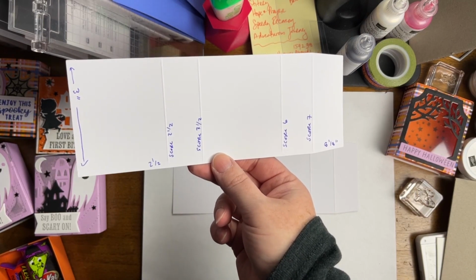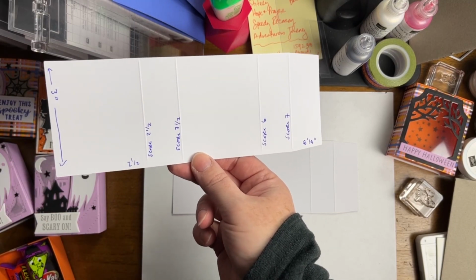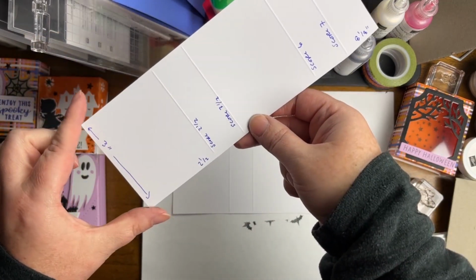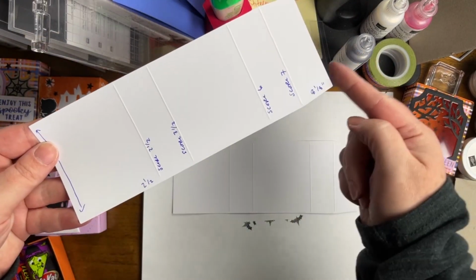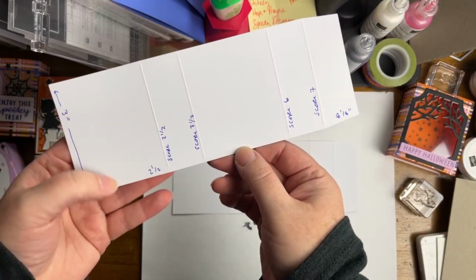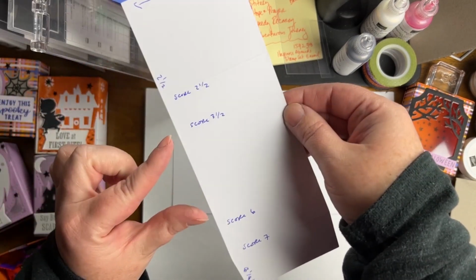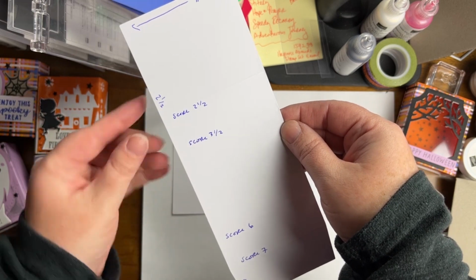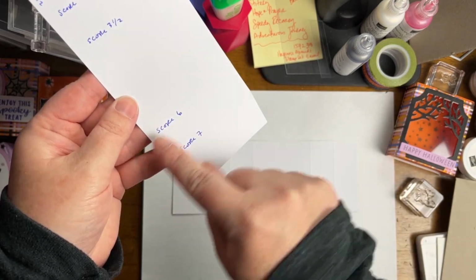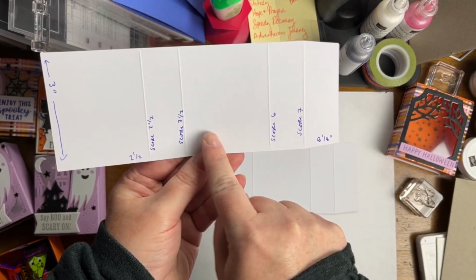Okay, so I want to talk about measurements really quickly for our panel. So the panel measures 3 inches in length. There are 2 wider panels that are 2.5 inches. And why that matters is because of the size of the die that we're going to use from the Scary Silhouette dies. So if you're going to create your own belly bands here, if you run out of the pieces in the kit, you're going to score a 2.5, 3.5, 6, and 7. On that very last panel, you're just going to taper in the edges if you need to create it.